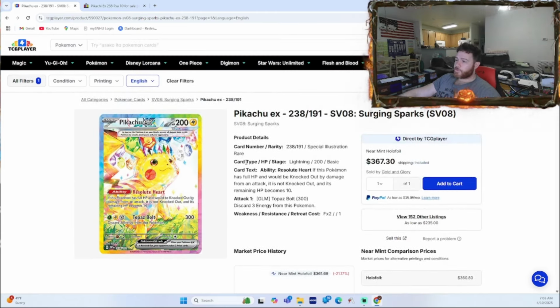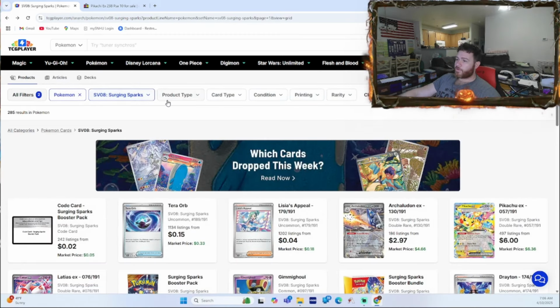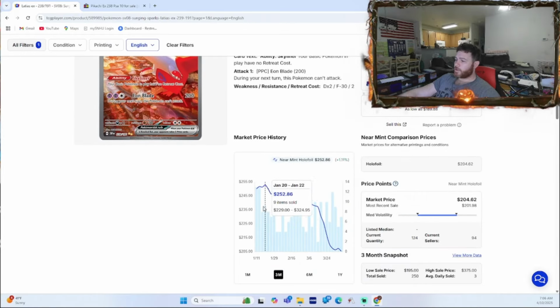So it kind of puts it into perspective when the box might be hard to find, not hard to find, but the cards themselves, your pull ratios for Surging Sparks are not that strong. So you do have a drop off in price because you have the Latias EX, which is also on a massive downtrend, right? So we're down 17% and it's still on the downtrend.